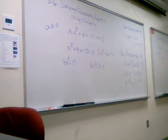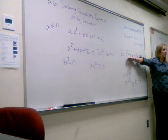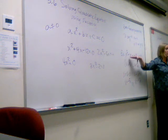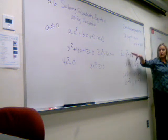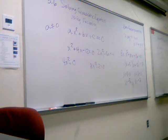So what does this mean? If they don't give it to you right out the gate looking like this, you need to make it look like that. You need to have it in standard form, meaning in decreasing order, starting with x squared, and there can't be a negative in the front. And we're going to do one where there is a negative in the front, and see how we take care of it. Okay? So the first step is to get it in the right form.